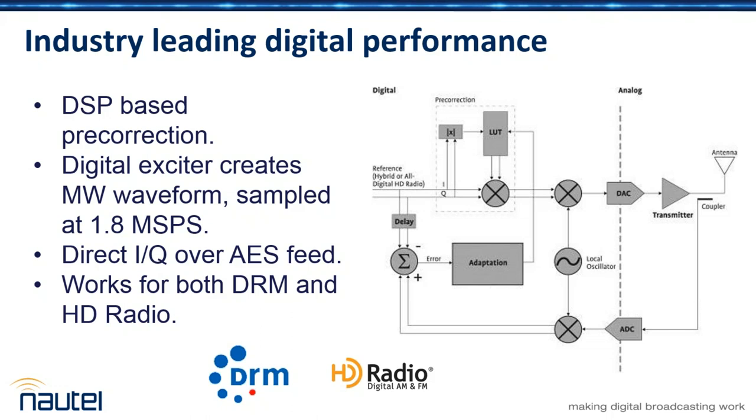Excellent job. Okay. The digital exciter creates a medium wave waveform sampled at 1.8 megasamples per second. And I can't stress this next point enough: the direct IMQ feed over AES. If you've ever done an installation of digital radio, whether it's DRM or HD radio, it doesn't make any difference, on somebody else's transmitter, you'll remember you have to take the mag and the phase outputs out of the DRM or HD radio exciter and then feed them to the analog inputs in the transmitter, and then very carefully balance both the amplitudes and then correct the timing to make it all work and maximize the performance.